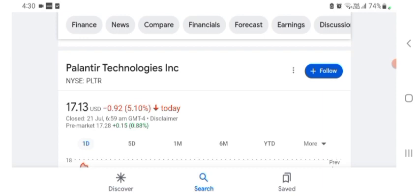The stock was trading at 17.13 US dollars with 5.10% negative in a day. The stock was volatile for a day. The volume of the stock was recently not at an all-time high, so the fundamentals of the stock are not better for today. Before buying and selling the stock, please consult your financial advisor.